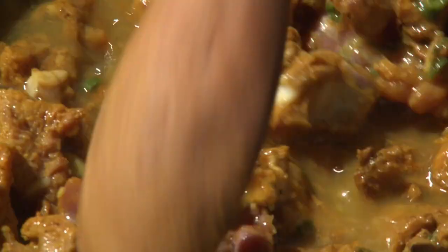Yep. And we'll allow that to boil. Approximately, for a young goat like that, 25 minutes? Maybe a little bit longer.